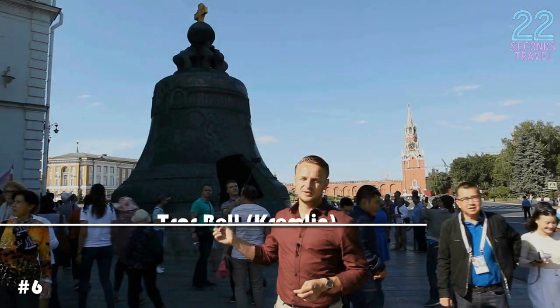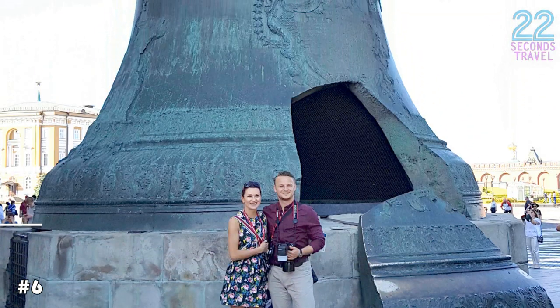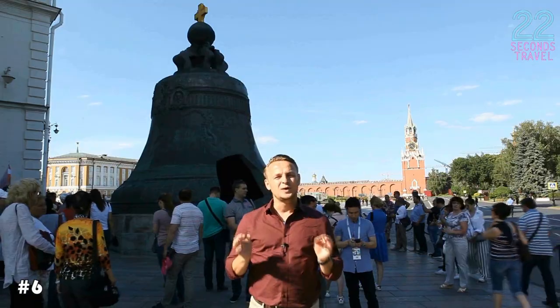I'm just right next to the bell called Tsar Bell. It's got a height of over 6 meters and weight of 200 tons.